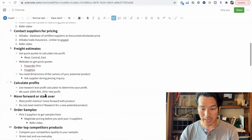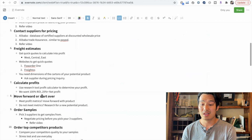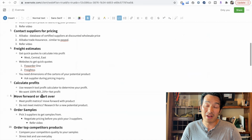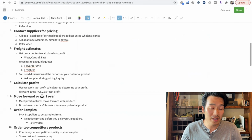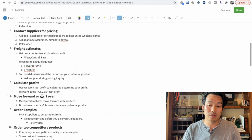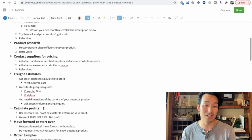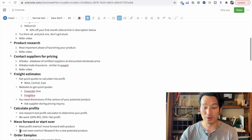So next step is 8. So you move forward or start over. So if it meets the profit metrics, then you move forward with the product. And if it doesn't meet the metrics, then you just want to go back to the 4th step and look for a new product and just go through this whole thing over again.